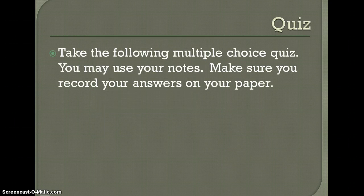So I have a short quiz for you. Instead of writing down sentences this time, you're going to take a quiz. You're going to want to pause the video as you write down the answers. It's a multiple choice quiz. You just need to write down A, B, C, or D. There are 10 questions, and then we will go over them in class tomorrow. So take the following multiple choice quiz. You may go back and use your notes. Just make sure you write down your answers under your notes on the paper.